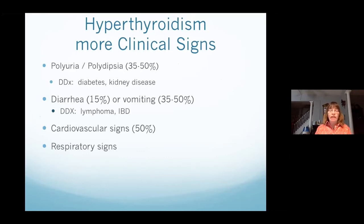Cats can get diarrhea and they can get vomiting. And this is because of the effect of the excess hormone, because the metabolism is going up, the effect of the excess hormone on their body. And this can look a lot like a lymphoma, which is a cancer of the intestinal tract, or inflammatory bowel disease. Again, this is why you need to find out what the real problem is.